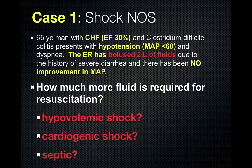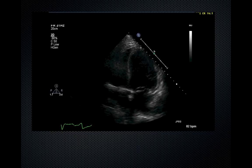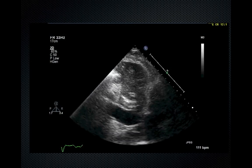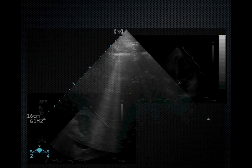And what comes to mind should be, well, what kind of shock is this? Is this truly hypovolemic shock, or is it cardiogenic shock, septic shock? You would treat them all differently. In evaluating this patient, you can appreciate the poor EF, which was known as a baseline, but when you look at the inferior vena cava, it's completely full without any collapsibility. This is after the patient's gotten 2 liters of fluid.